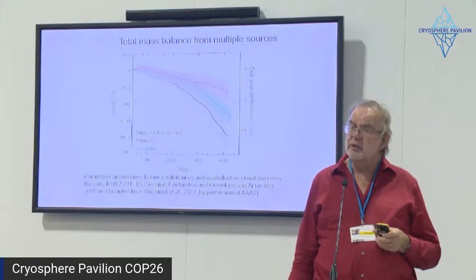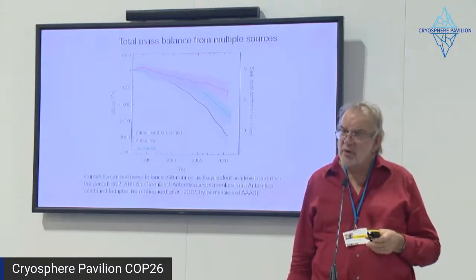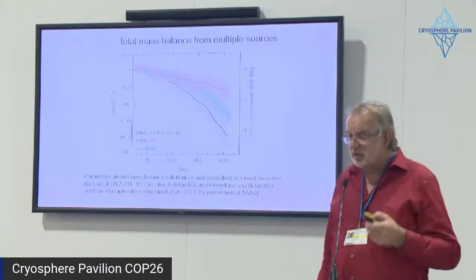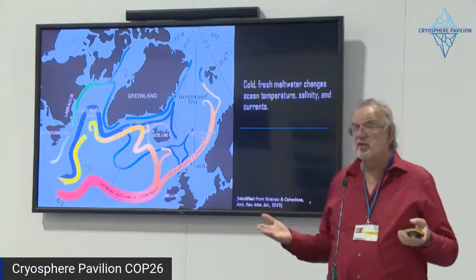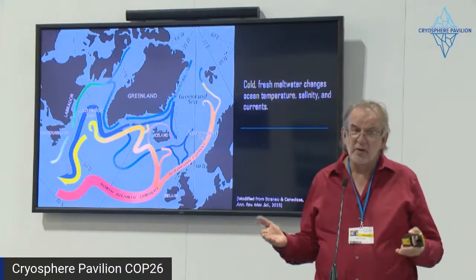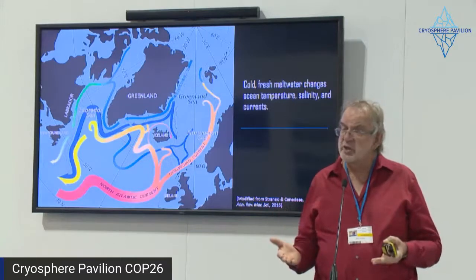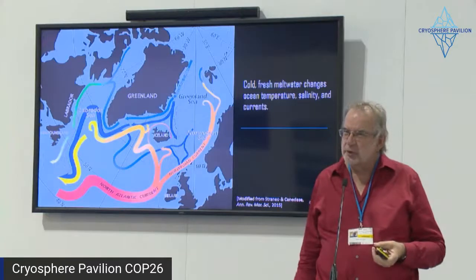That's the one that we're really losing the mass from. The Antarctic ice sheet, yes, somewhat downward, but the Greenland ice sheet is certainly leading the way. Now, this, of course, has many effects. We, of course, know all about the sea level issue. We've talked about sea level a lot. Greenland's a major contributor to sea level, and that contribution seems to be increasing.